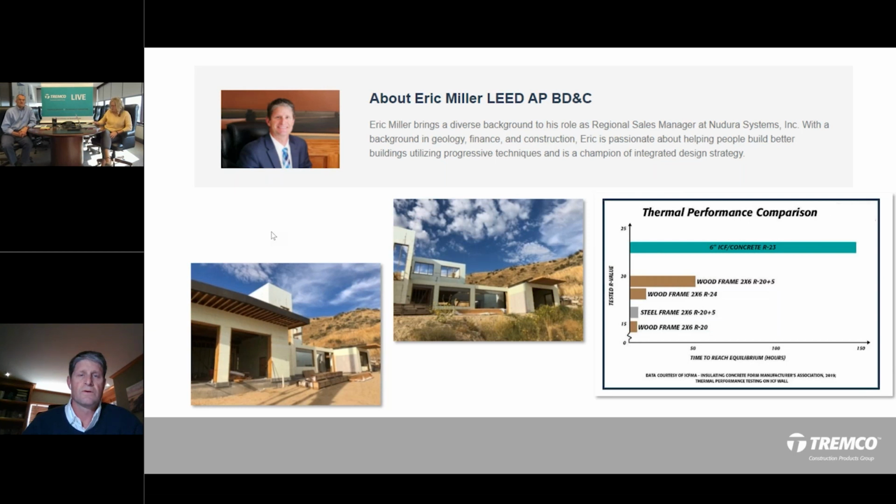Absolutely. And it's kind of one of our Achilles heels, right? When people ask us, what's the R value? We kind of go, ugh. Because the R value doesn't seem to be so awesome, but the performance is incredible. And that is tested performance now. Yeah.